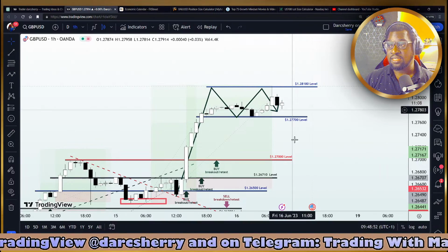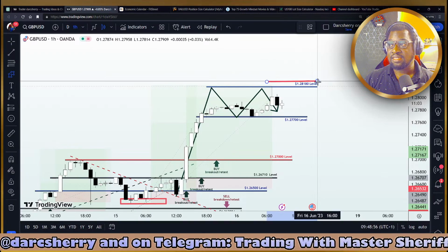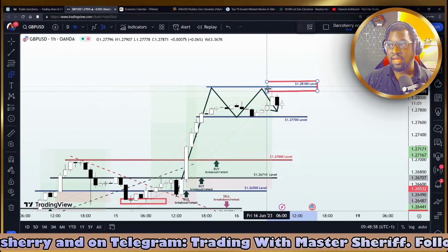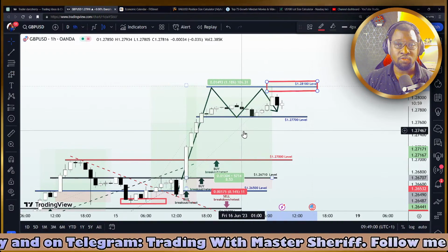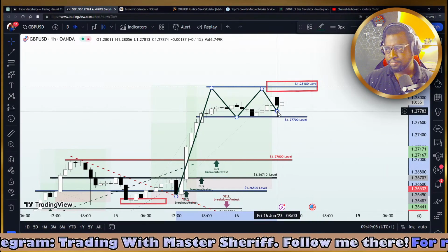And as a result of this expectation, we are going to be having a buy stop order sitting above the 1.28180 to capture this bullish move to the upside. So let's see how that's going to play out on this one.